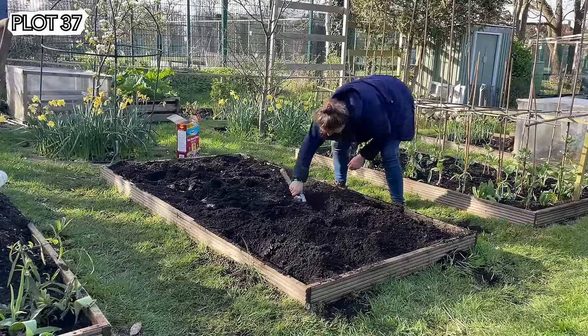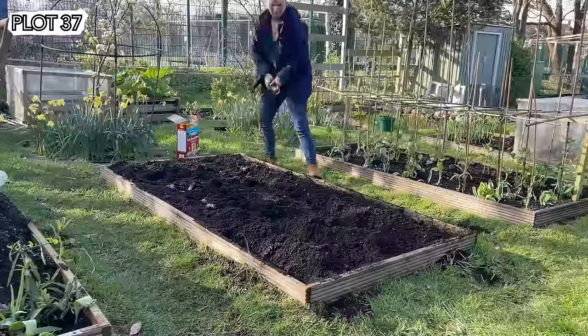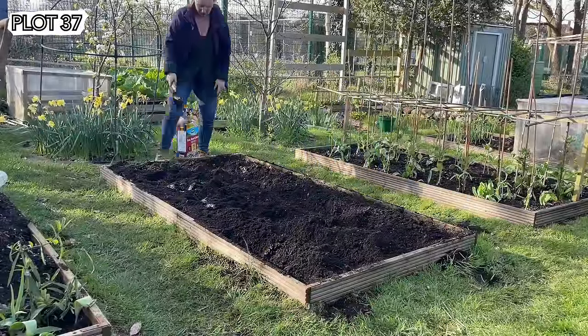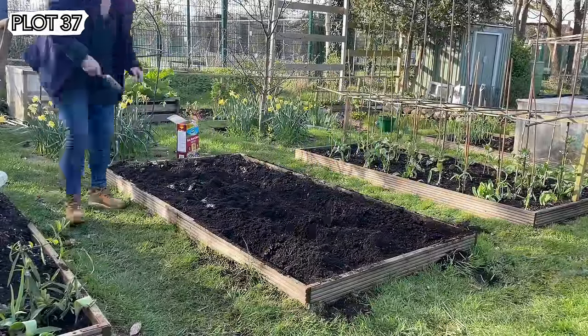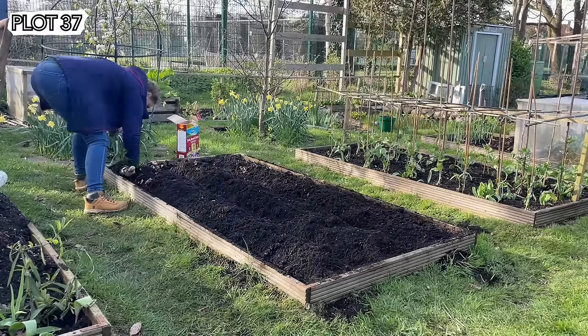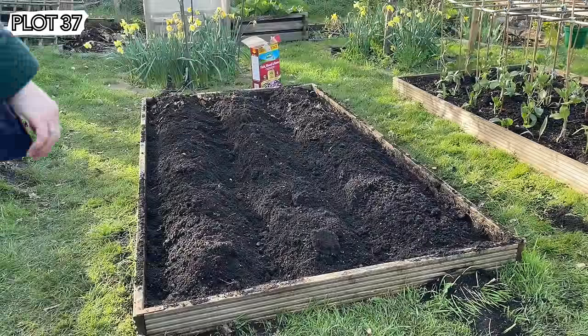I'm going to earth these up long ways across the bed, like I said, which was where the biggest gap between the potatoes was. Not huge, just enough that I can define where the rows are. And then I'll wait for the potatoes to grow up through the top. And once they've got a bit of foliage, I'll just keep covering that foliage up. So we end up with three neat rows of mounded potatoes.